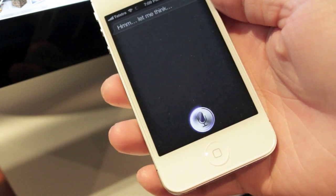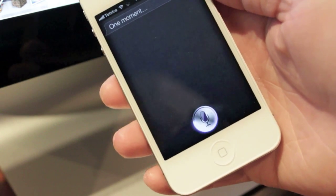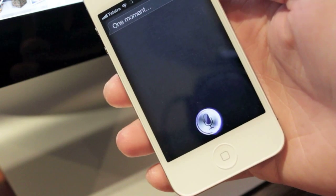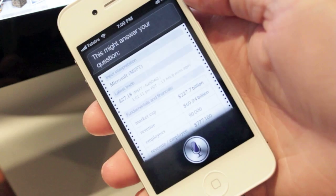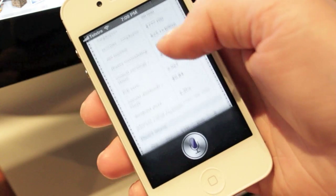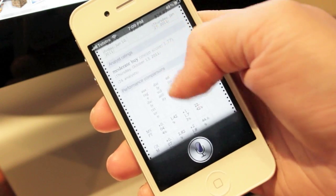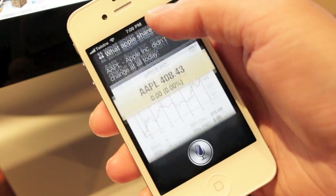And I asked it what Microsoft was, and it processed for a while, and I didn't think it was going to do anything. But it actually came back with a whole host of resources on Microsoft, like their share price, their employee numbers, their revenue, market cap, all that, last trade, stock symbol, which is pretty cool, their net income, shares outstanding, which I found was actually really nice, and I suppose you could do it for any company. I've tried the Australian Stock Exchange, that works as well, so I'm guessing it's international.